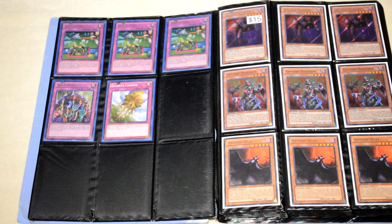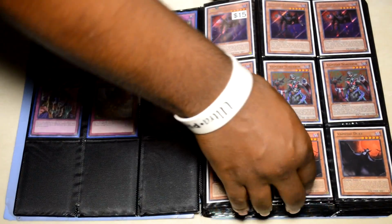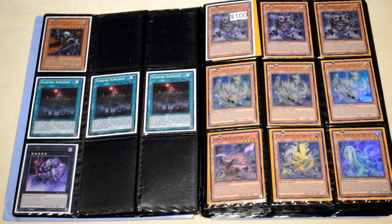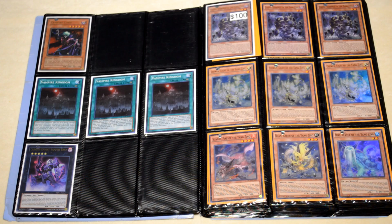Next is a Vampire Skeleton. Now, with a Vampire Skeleton, you get 3 Shadow Vampire, 3 Vampire Sorcerer, 3 Vampire Duke. On to the next page, you get Vampire Lord, Vampire Kingdom, and Vampire Brams. You also get a couple of commons like Zombie Master and Pyramid Turtle and, you know, all that other great stuff. The next core is Yang Zing Master Race, too strong.